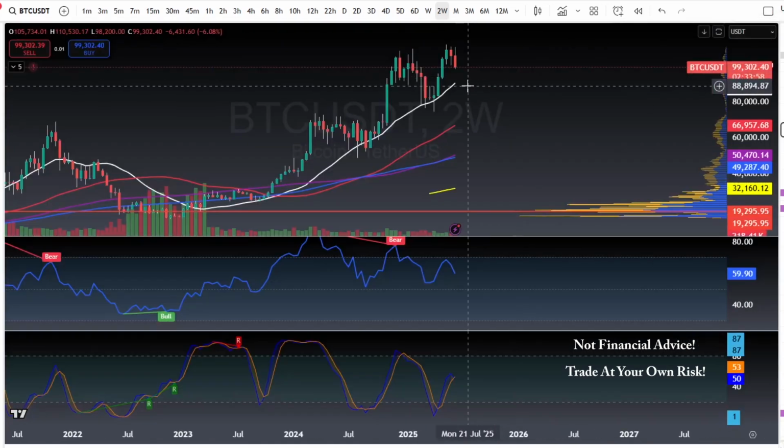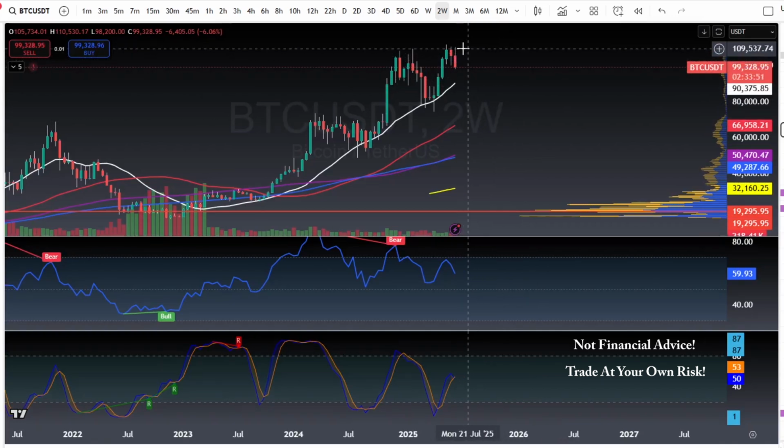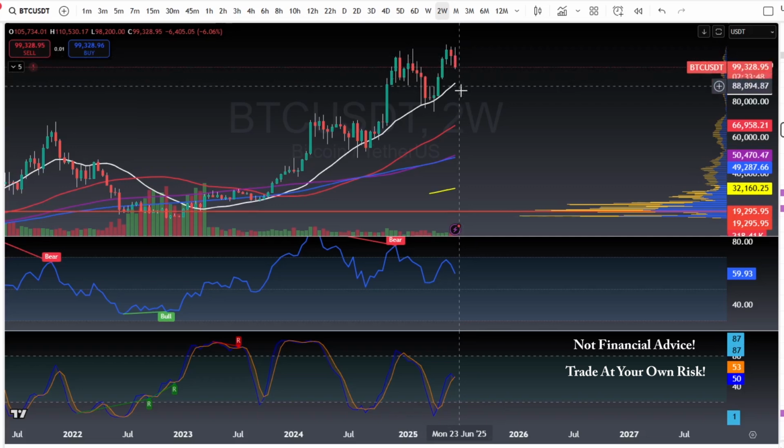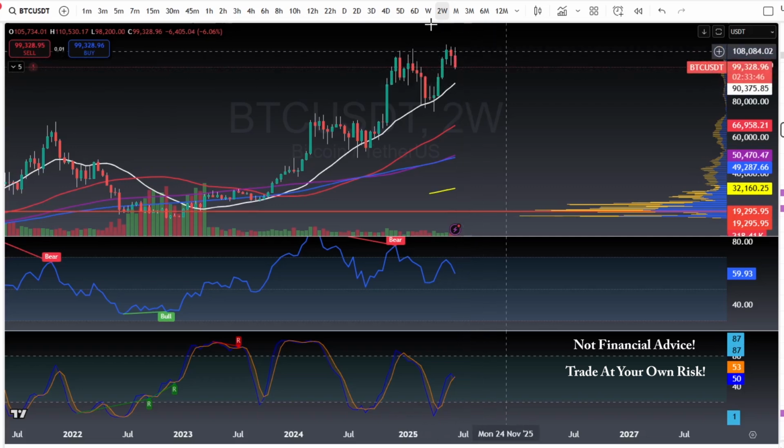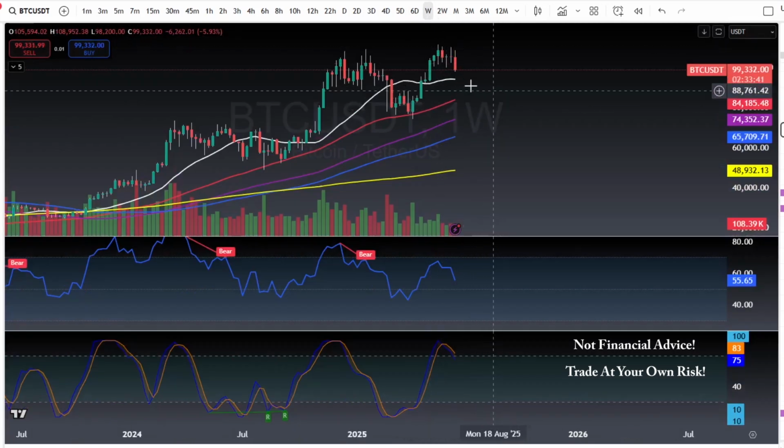We are far away from the 21-day moving average, which is currently at 90,374. We have a big red engulfing candle here. We have wicks on top. This is kind of showing me that this could be our next move, especially with all this war news that has been happening. Now in the weekly chart, again, this closes in 2.5 hours.